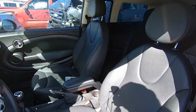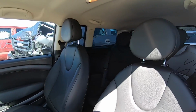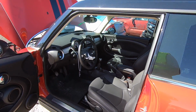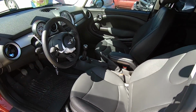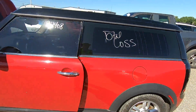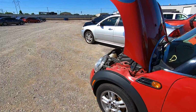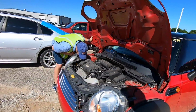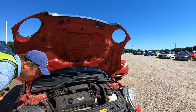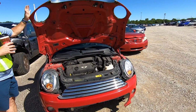It is so clean. I mean, seriously, for 100,000 miles on it, this thing is in really good condition. It looks brand spanking new. The seats show no wear at all. Huh. You know what? I'll keep my eye on it just because I've never worked on one of these, and I'm kind of intrigued. I'm kind of curious. Maybe it's something we could put back together.